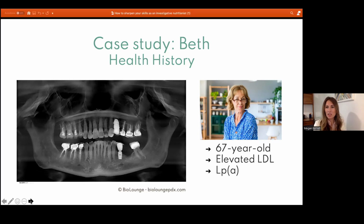So this is actually truly a pano of her mouth. Okay, so you can see from her dentist, there's a lot going on there. You see implants, and then on the left-hand side where you see those white roots, those are all root canal teeth that had been left in.